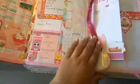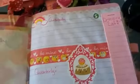Even though I enjoyed the crap out of decorating February, I love February. But anyway, I decided to do the financial spread anyway, just to see if I could keep up with it again this time. If not, I'm gonna go ahead and totally disregard it next time. So here's where I'm keeping my lists for things we need, grocery lists and stuff like that.